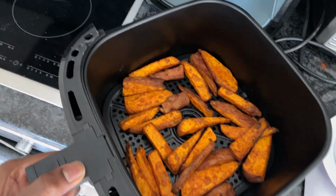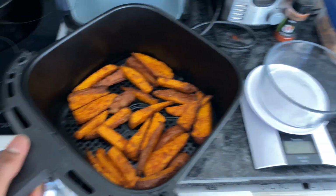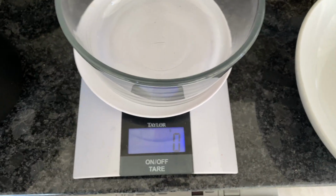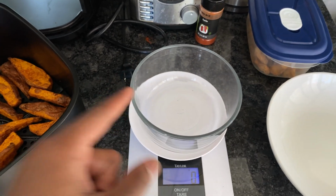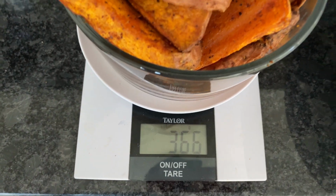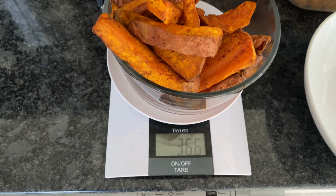Okay guys, so my sweet potato is finished now. This is how it looks. In the air fryer, I had it in for around 15 minutes. So now let's get it measured. I'm going to turn on my scale. It's saying 0 grams, and I'm going to put the sweet potato in and let's see how much it is. Okay, so my sweet potato is measured at 366 grams. So I would make sure to put that number on Myfitnesspal.